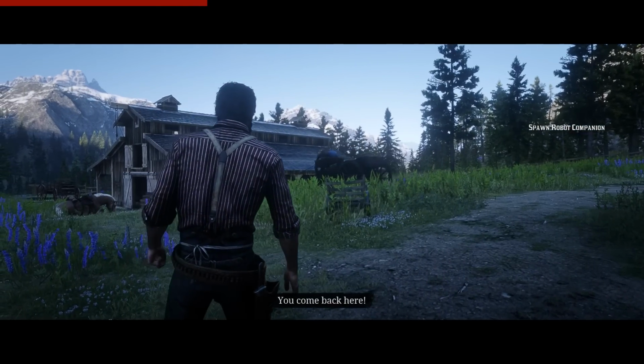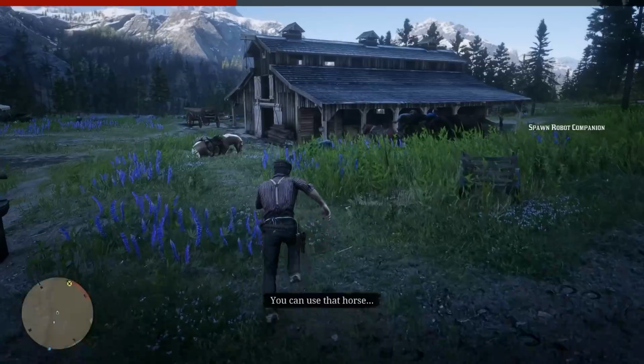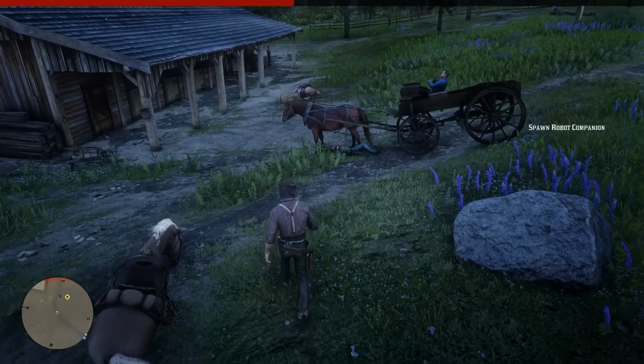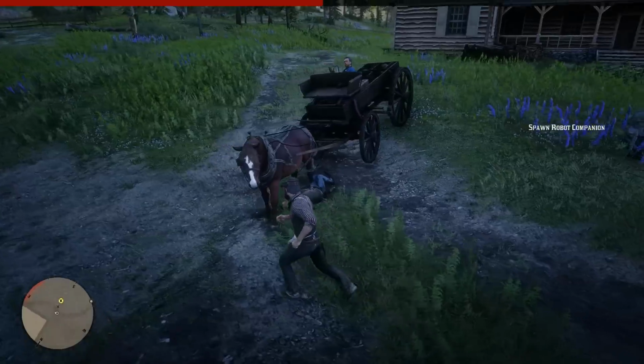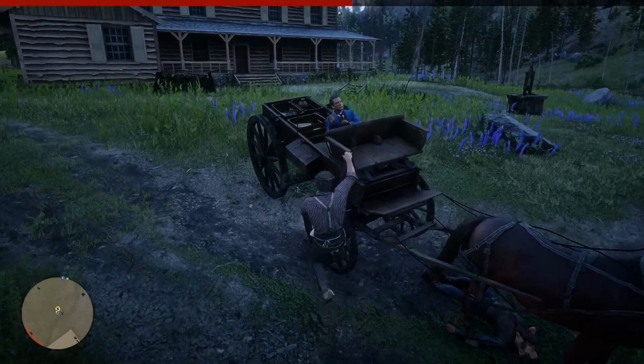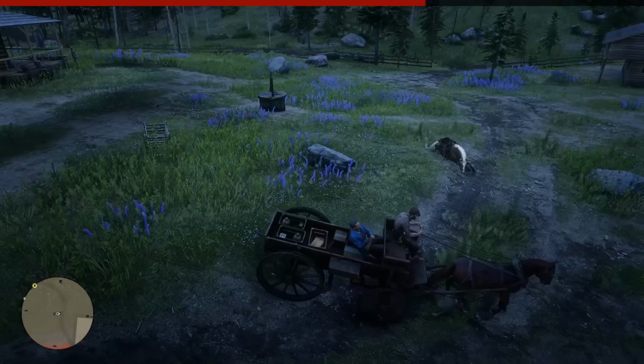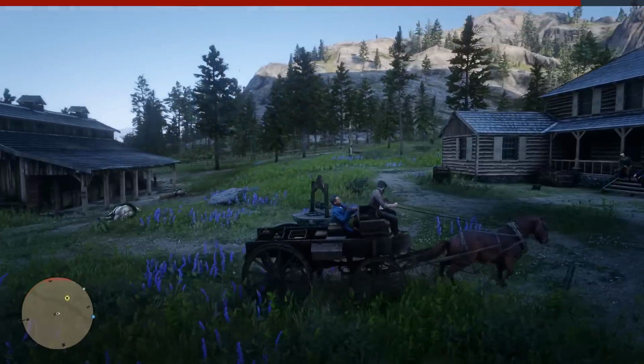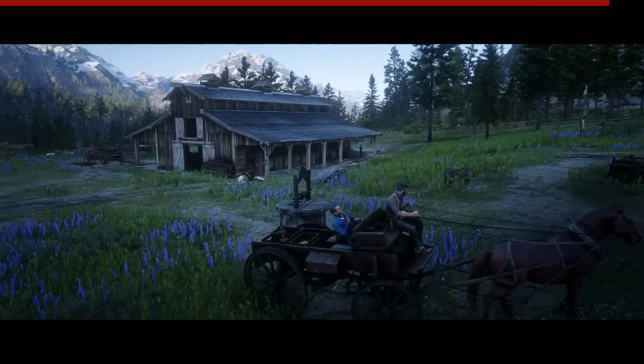You come back here. You can use that horse. It does not look alive, I'm afraid. Oh, okay. Well, don't mind if I McDo. I've accidentally trampled this man to death. It works out because that horse is very dead. I'm bringing back one of the blokes.